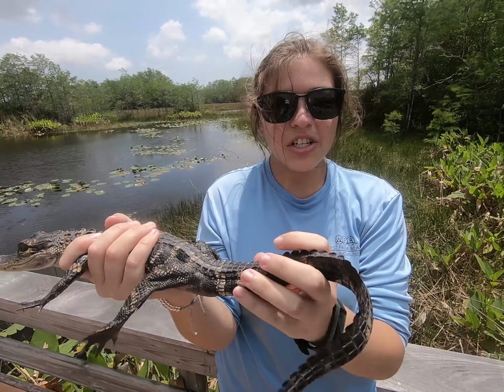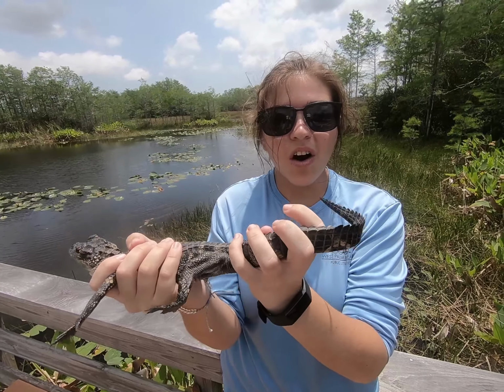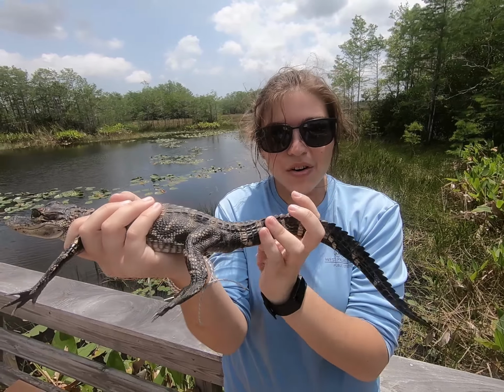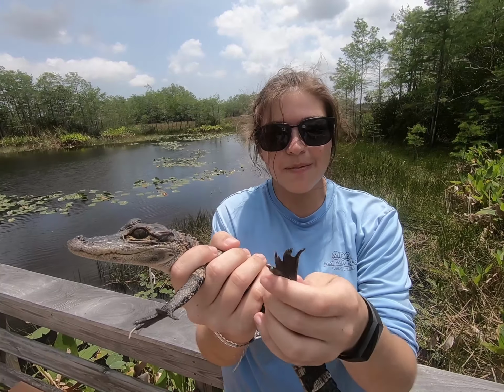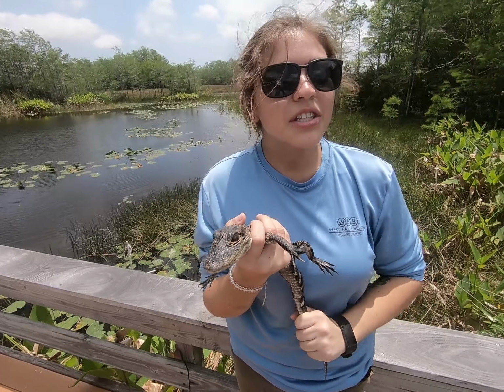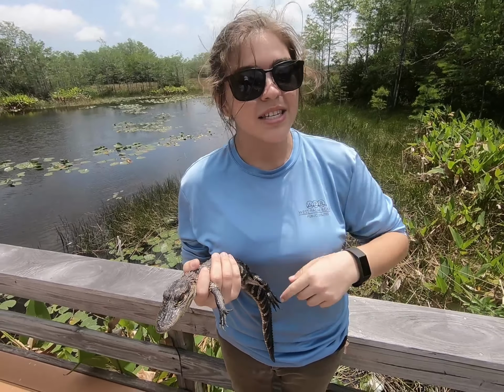Now, I want you guys to take a look at that tail as he's wiggling it, because this tail has all the power in it. This is how he's going to be moving through the marsh. This is his motor. And he's going to use his webbed feet to also help him out. Now, in order to see our next animal, we actually have to travel to the swamp, so I'll meet you guys there.